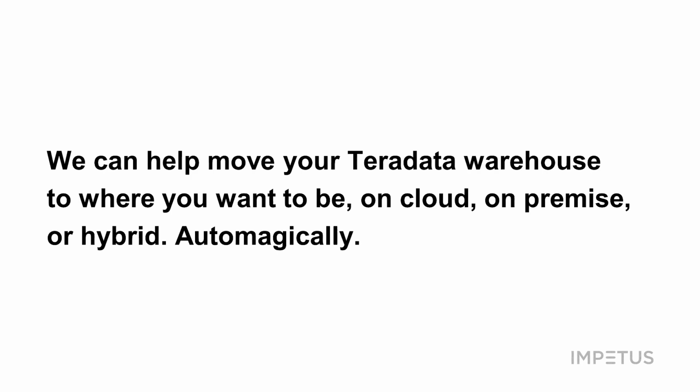So how can we help? We can help you take your Teradata data warehouse and all the Informatica jobs and/or Ab Initio jobs or SAS jobs, as well as any other data warehouse that you might have, and move those workloads and applications over to this new modern platform. We can do it very fast, and we call it automagically, because what we're driving in our methodology is a significant amount of automation.